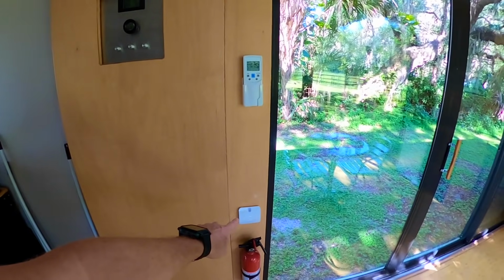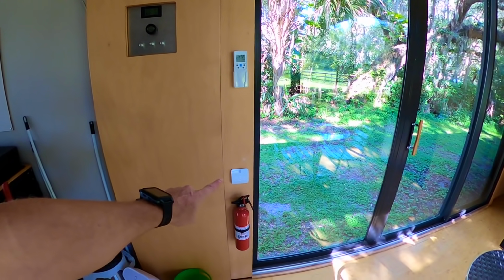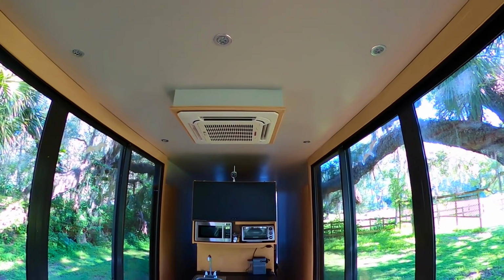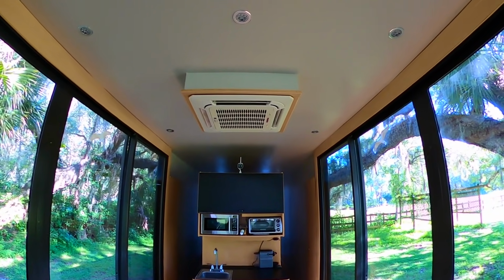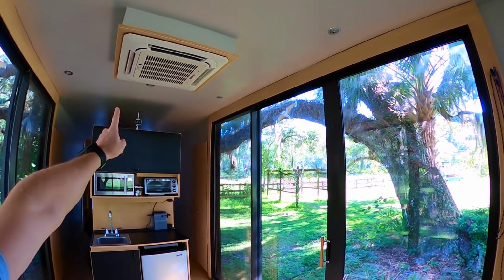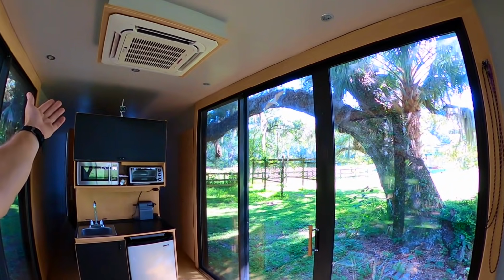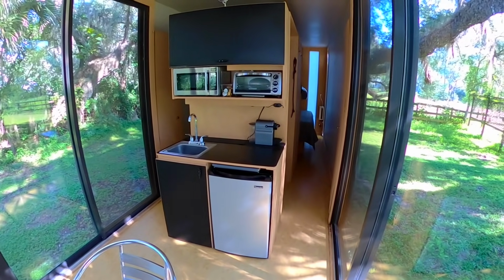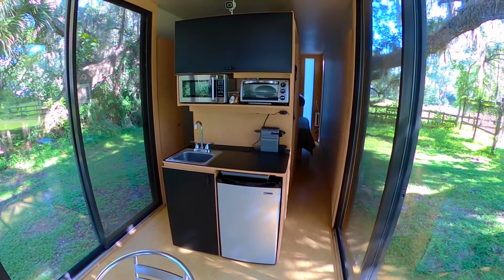I have remote Wi-Fi air conditioning control, and this is the air conditioning. It's a mini split Pioneer 18,000 BTU. Ceiling cassette, and there's a pipe going in the ceiling all the way in the back into the outdoor unit. Mini kitchen, everything a guy needs. You don't need more than that.